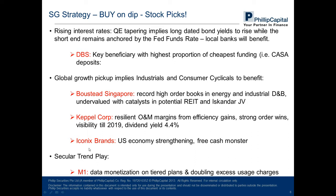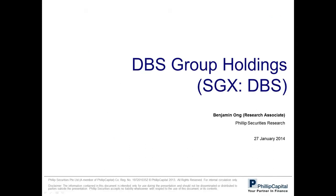For Iconics Brands, it's basically a free cash monster and benefits from the US economy strengthening with more consumers spending money. And for the cyclical trend play, we have M1, which benefits from data monetization on tiered plans and doubling access usage charges. Now we shall invite our analysts to talk about these key companies. Starting first, we have Benjamin, who will talk to us about DBS.